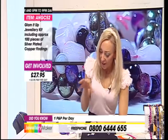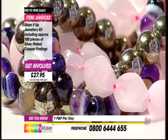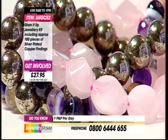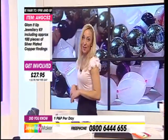The wire, the DVD, the lobster claw clasp ends, the 3 strands of gemstones, the purple beading thread, the stainless steel, the purple elastic, the clear elastic. You get loads in this kit, all for £27.95. Let's go on over to Debbie and have a look at her fabulous designs. And you know they're going to be fabulous because this is Debbie.